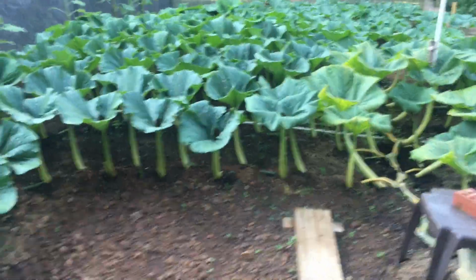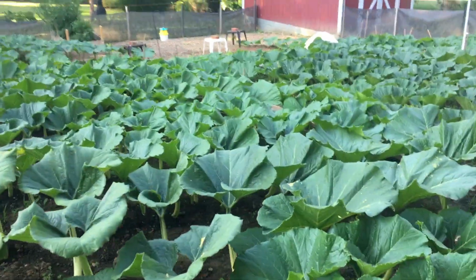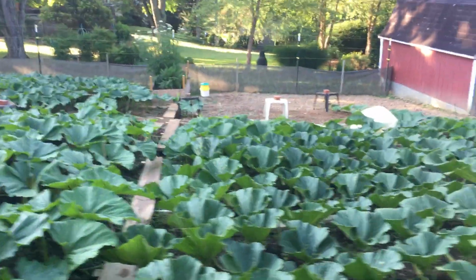It has 6 pumpkins I'm trying to set on it at the moment in various locations. Ones that I like, ones that I don't like. Obviously, one coming off the first secondary in the back is probably not a like pumpkin for me. We'll look at the pumpkins as we walk down the boards here.